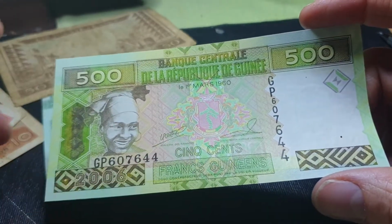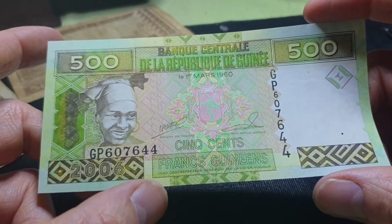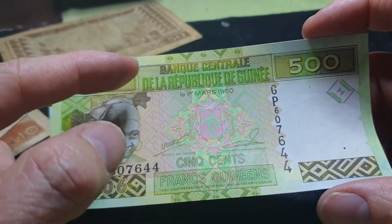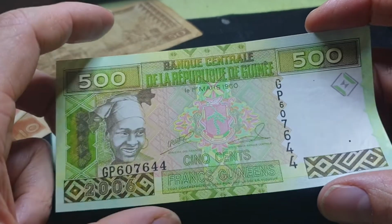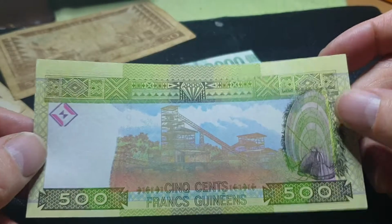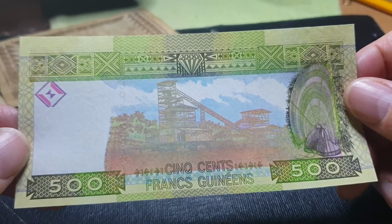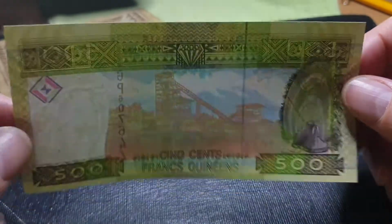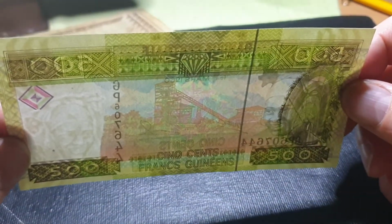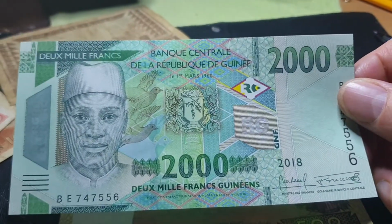We have the coat of arms of Guinea, so it's called the Franc Guinéen, and Banque Centrale de la République de Guinée. On the back we have a mining conveyor, so this is probably also bauxite mining, and the watermark and the security thread. And then we have the 2000 francs.